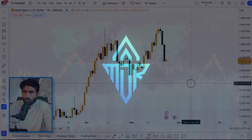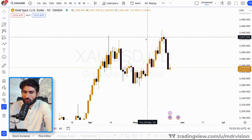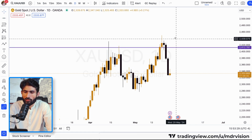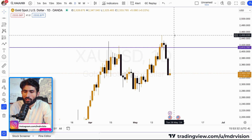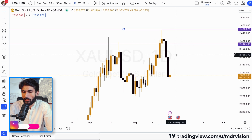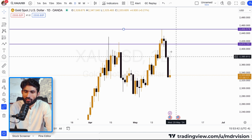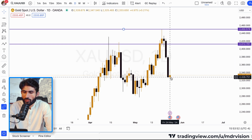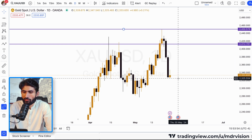So let's start with the gold. If you remember last week when we analyzed, gold was hovering around 2400 and we discussed that gold can easily go towards 2450, and the market behaved in the same way. But in return, we were also expecting that price may retest 2380, and it did retest the 2380 level, but it did not give us any sort of confirmation to look for a buy option. Price went all the way down and currently it is hovering around 2334.